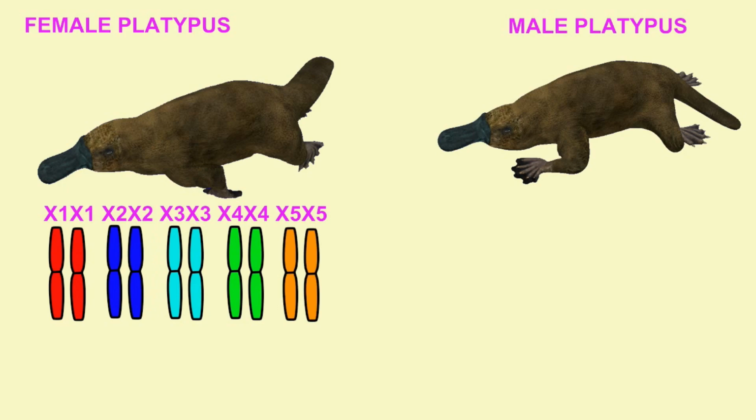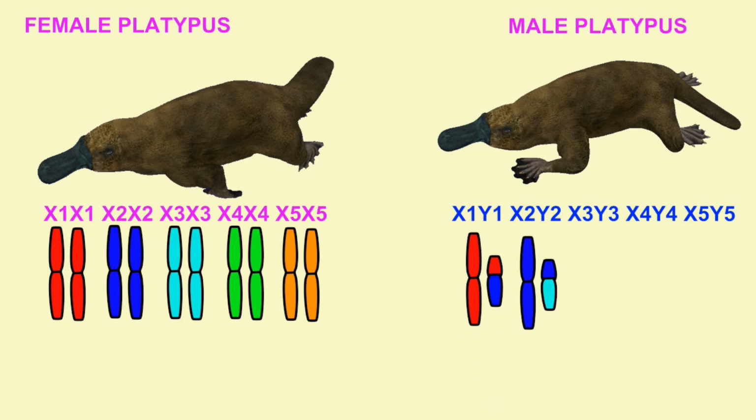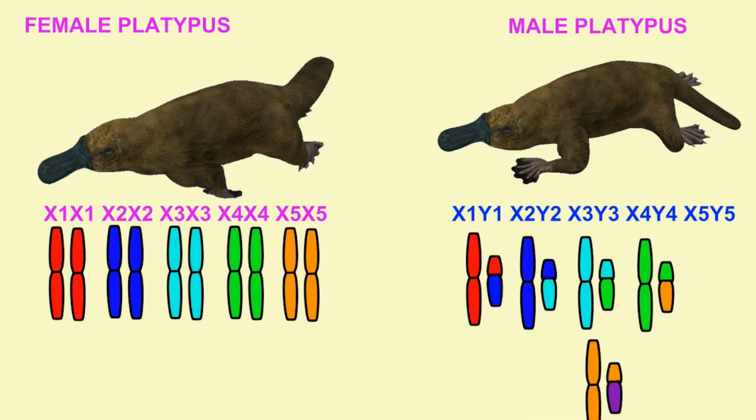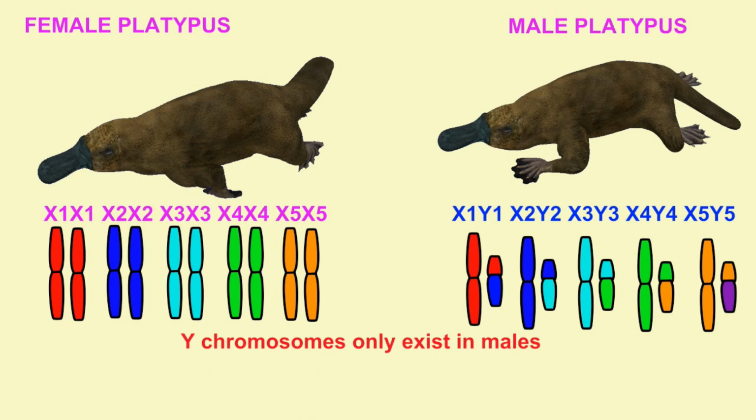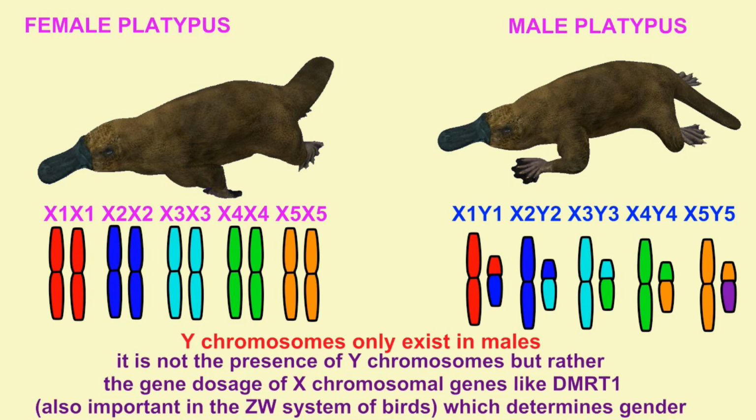But then they also have five Y chromosomes, chromosomes which only exist in males. So they are X1Y1, X2Y2, X3Y3, X4Y4, X5Y5. It is not the presence of Y chromosomes which will determine maleness, but rather the gene dosage of genes on the X chromosome, such as the DMRT1 gene. And this is interesting because it is dosage of this gene which also helps to determine gender in birds which use the ZW system.